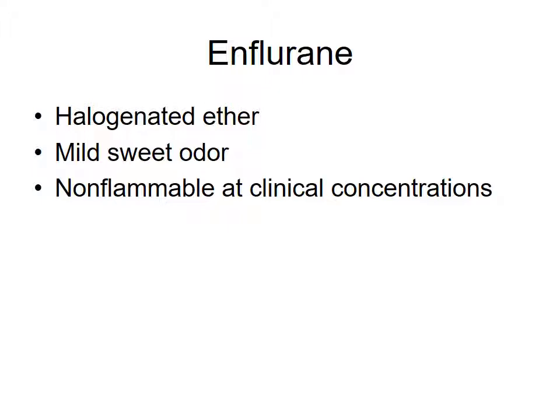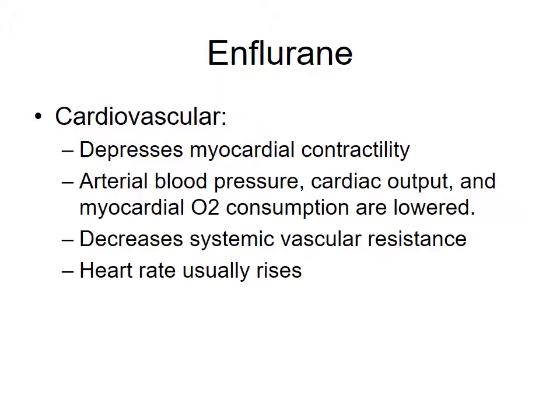Halogenated ether, mild sweet odor, non-flammable at clinical concentrations. I don't know what non-clinical concentrations are. Depresses myocardial contractility, arterial blood pressure, and cardiac output. Myocardial oxygen consumption is lowered, it decreases the SVR, and the heart rate usually will increase.